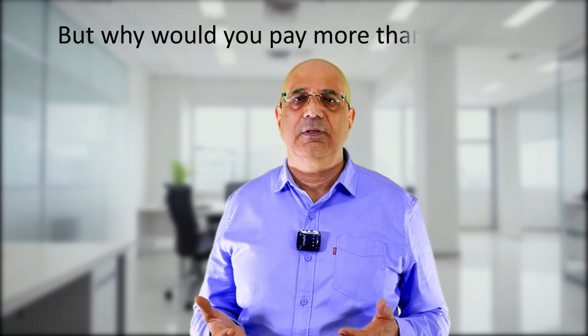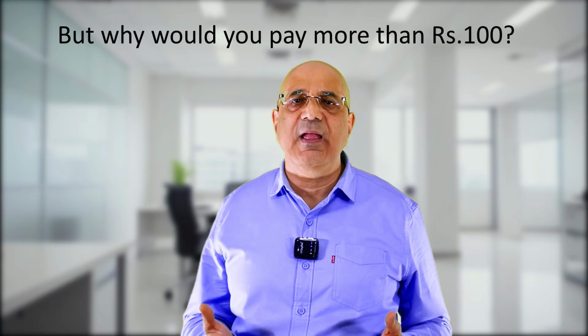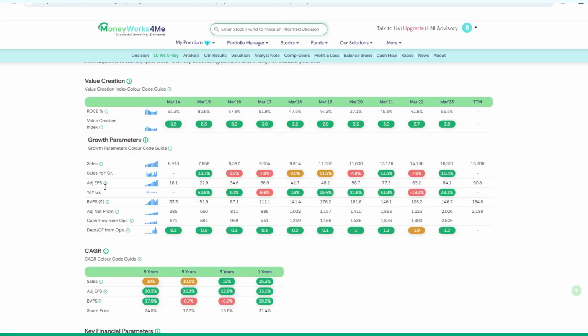The more popular ratio is price by EPS or PE ratio, which is the inverse of the earnings yield rate. But why would you pay more than 100 rupees? The fundamental reason could be that you expect the company to earn more than 7 rupees next year. For this, you need to see how well the company has grown its EPS year after year.